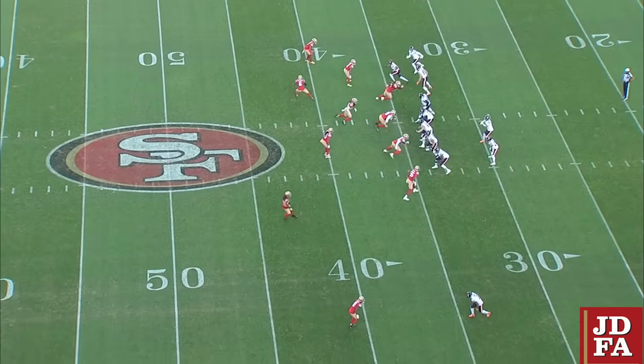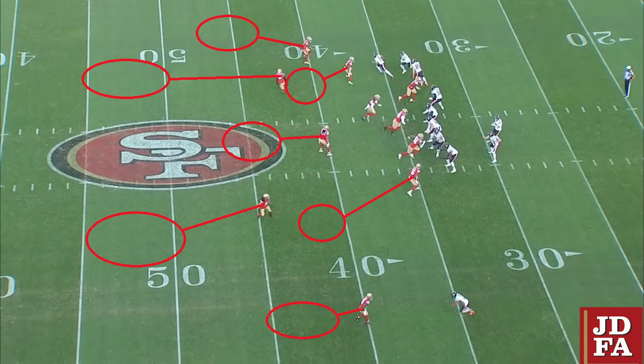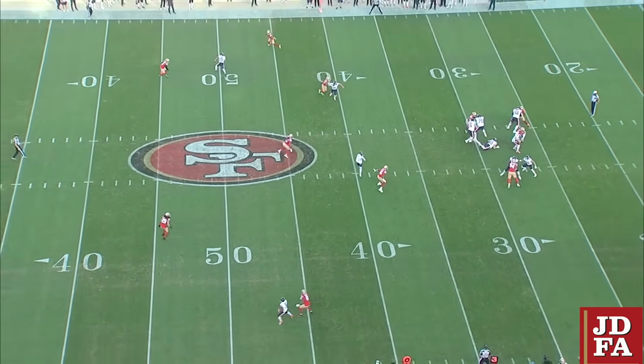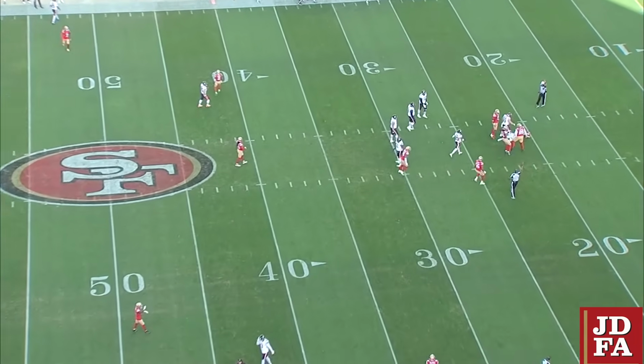At the snap, we drop Floyd out and bring Fred Warner on a creeper blitz, and we'll be in cover 2 zone. That takes away the shallow crossing route, and Williams wants the second, but Demo did a great job getting physical and disrupting the route, and Campbell is sitting on it. This gives Malik Collins time to get in for the sack.